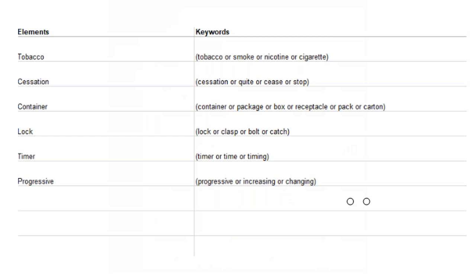If you can open up a spreadsheet or just jot it down on paper, it's very helpful to be organized when you're doing a patent search, because this is an activity that you're going to be engaged in for multiple hours. So organization is really the key to make sure that you don't start repeating steps.